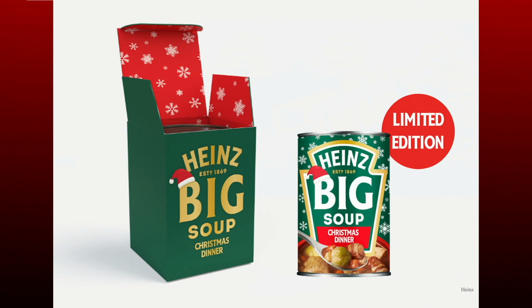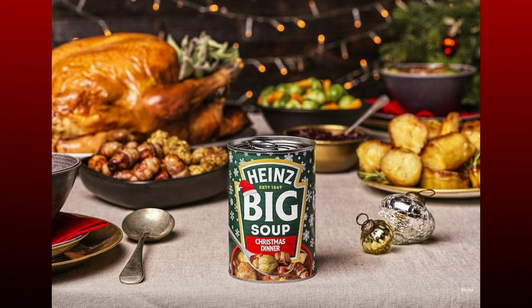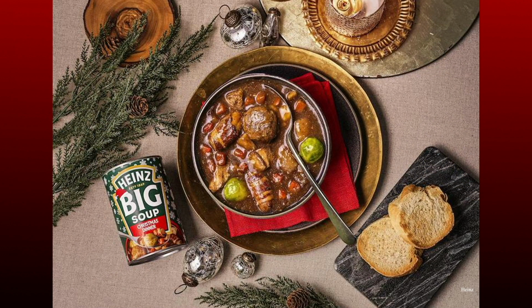So if you're one of the lucky few people who got your hands on the Heinz Christmas Dinner Big Soup, this could be the easiest dinner you've ever made. Last week, Heinz UK launched the limited edition soup, packed full of turkey, stuffing, potatoes. So far, we're good. But then they added Brussels sprouts and pigs in a blanket, all within one can. Only 500 cans were produced, and they quickly sold out on the Heinz to Home website just hours after going on sale. Now, don't worry if you didn't get any, because it sounds kind of gross. But if the soup proves to be a hit, Heinz may make even more available next Christmas.